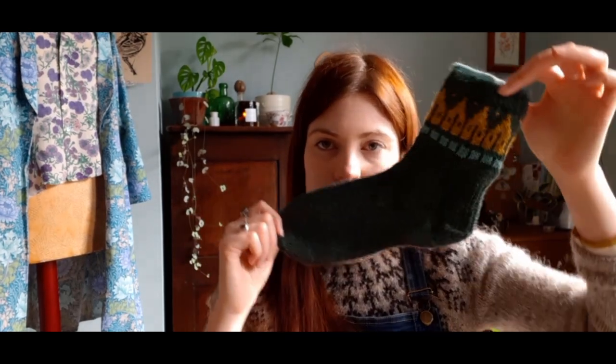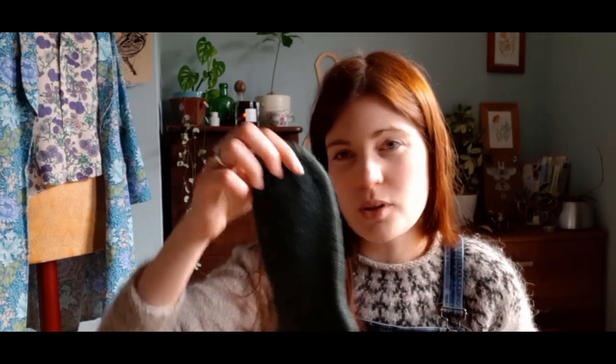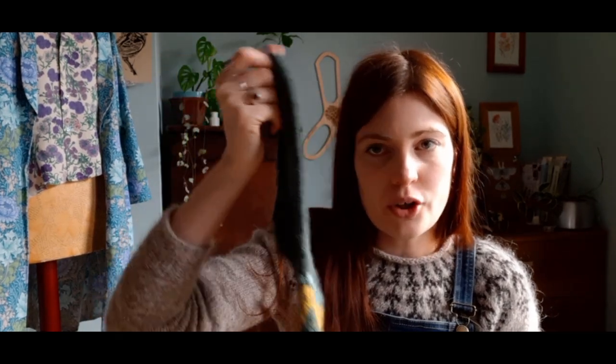Ta-da! I mean, as far as you're concerned on the camera, it looks no different to the last one, other than it's done. But I did want to share, because I said in the last video, I didn't like the feel of this yarn. This is the Exmoor sock blend by John Arbon.